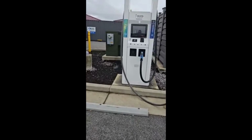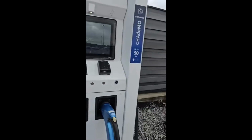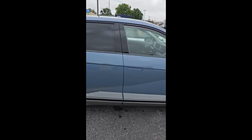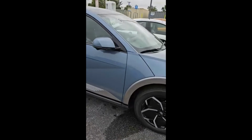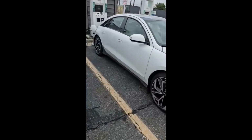But this guy is plugged into a 150, and he's getting 105. He's from Bloomington. We visited with him. He has a pretty brand new car. It doesn't even have license plates on it. Here's ours. We're in a Hyper 350.